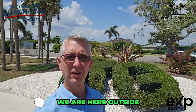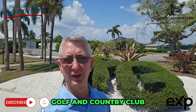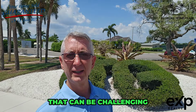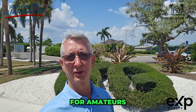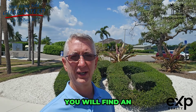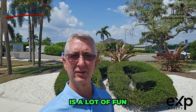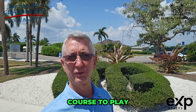We are here outside the clubhouse at the Kelly Green Golf and Country Club. This is a par 72, 7,000 yard golf course that can be challenging or it can be a little bit easier for amateurs, and a lot of fun. This is laid out really well, very scenic, and you will find an enjoyable golf course. So coming to live here in Kelly Green is a lot of fun. You have bundled golf and it is a great course to play.